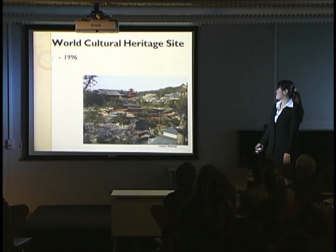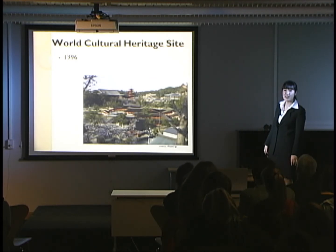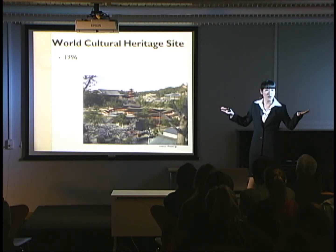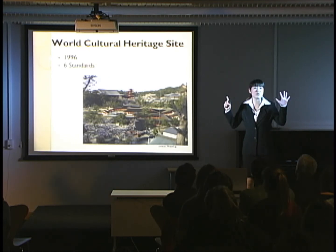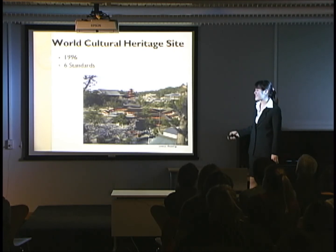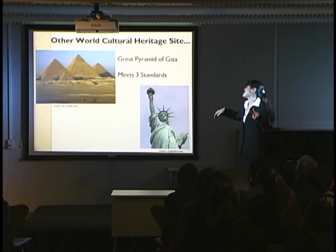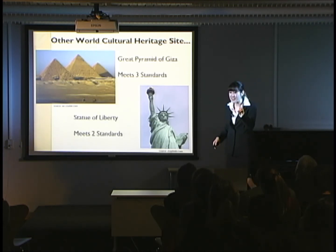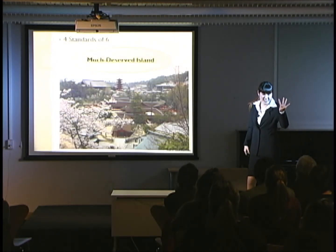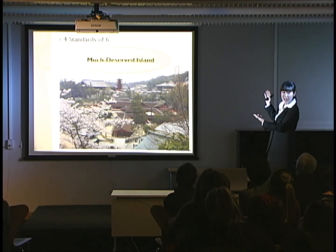Finally, Miyajima was chosen as a World Cultural Heritage Site in 1996. To be chosen as a World Cultural Heritage Site is not easy. To be registered, there are 6 possible standards. Let's look at other World Cultural Heritage Sites. The Great Pyramid of Giza meets 3 standards, and the Statue of Liberty meets 2 standards, while Miyajima meets 4 of the 6 standards. In other words, Miyajima is a much deserved island of honor.